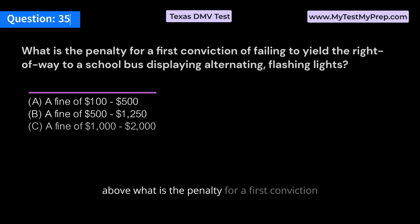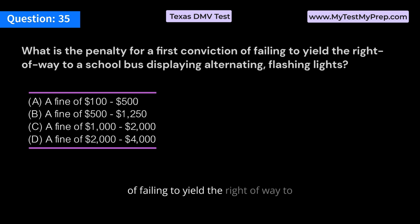What is the penalty for a first conviction of failing to yield the right-of-way to a school bus displaying alternating, flashing lights? A. A fine of $100 to $500. B. A fine of $500 to $1,250. C. A fine of $1,000 to $2,000. D. A fine of $2,000 to $4,000. Answer: B. A fine of $500 to $1,250.